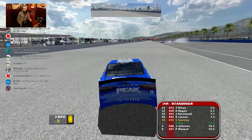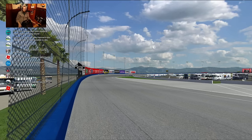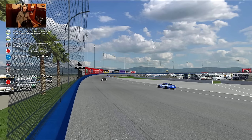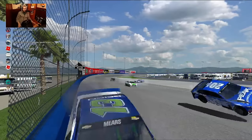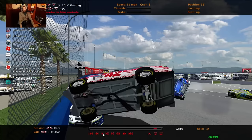Well, now. That was an interesting wreck. Larson coming right at us. Boom! How about that for a camera shot? It's like something you'd see in a NASCAR promo, like right before the camera cuts away.